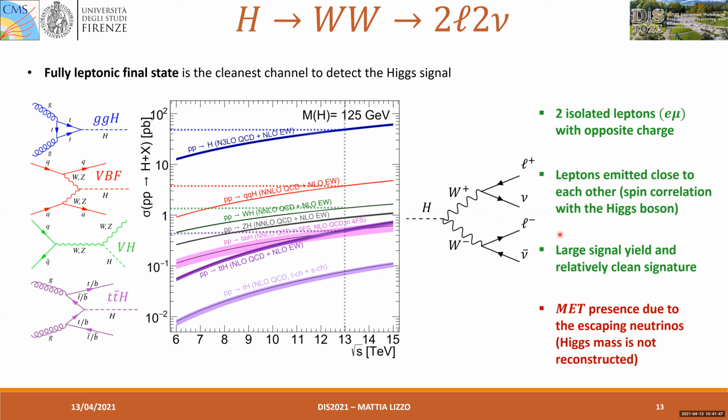We have a pretty large signal yield with relatively low background contamination. But on the other hand, the two escaping neutrinos cause the presence of some transverse missing energy, which in the end does not allow us to reconstruct the Higgs mass. So these are the production modes that we target in our analysis.